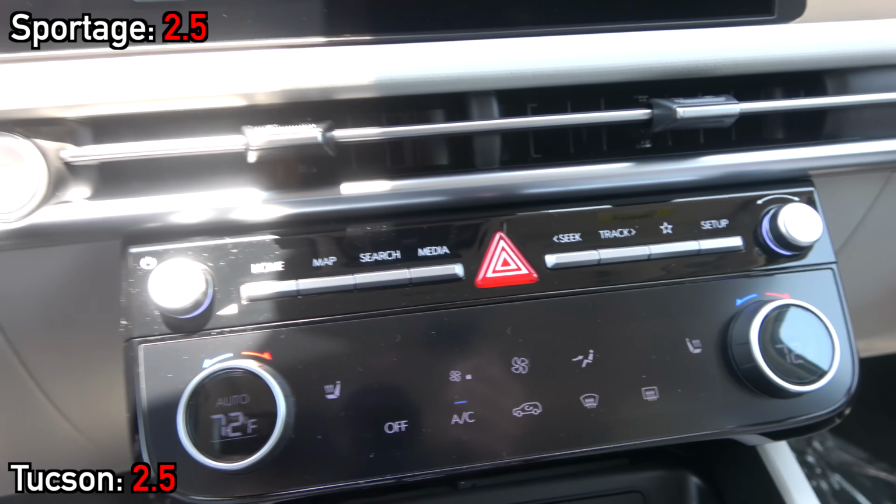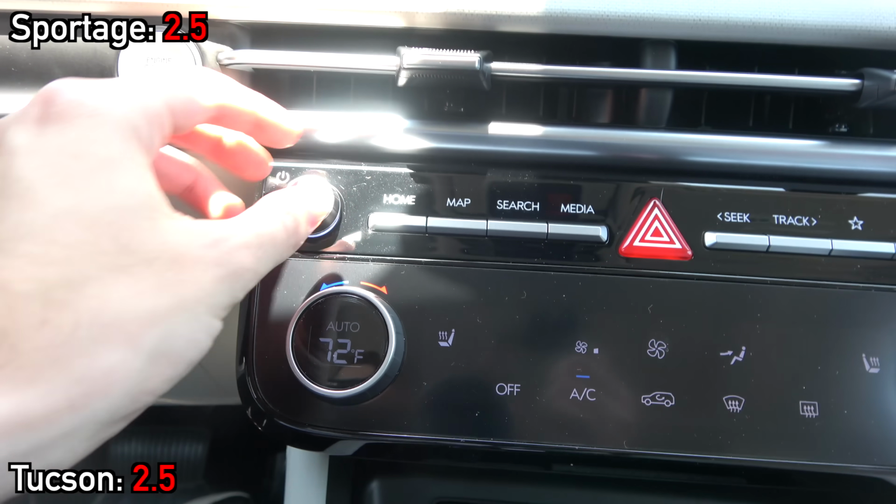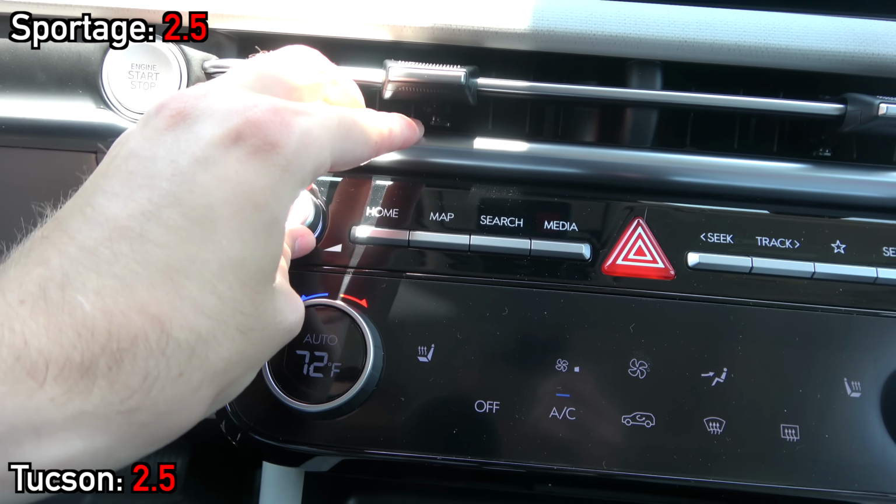As far as the audio systems, we have 6-speaker sound systems on deck for both crossovers. Let's take a quick sample.